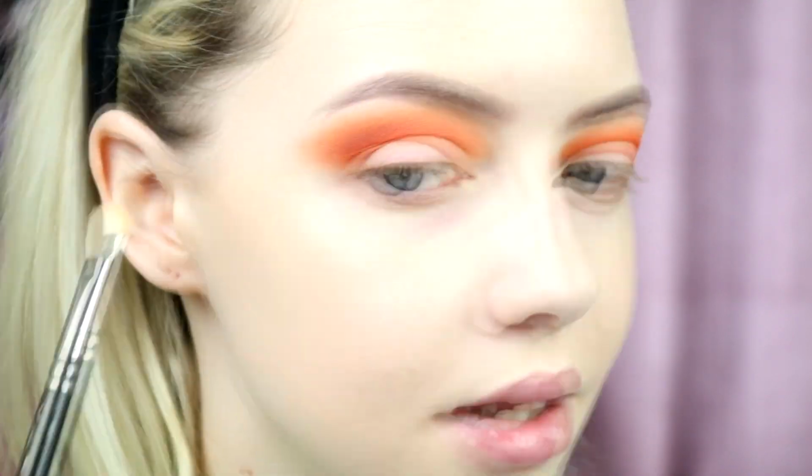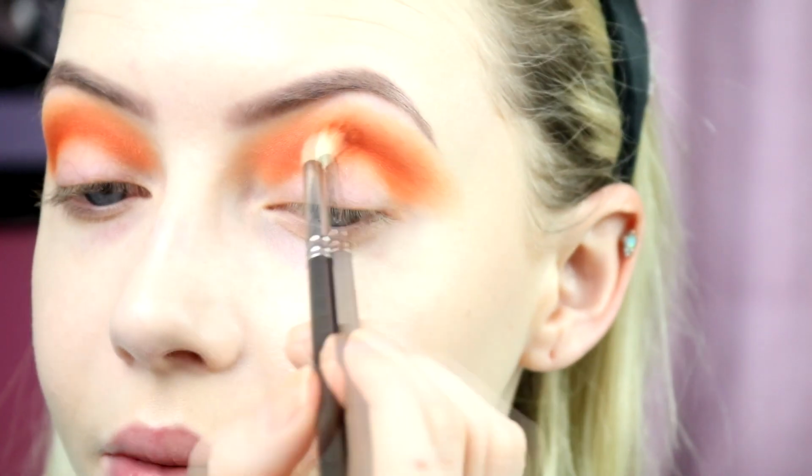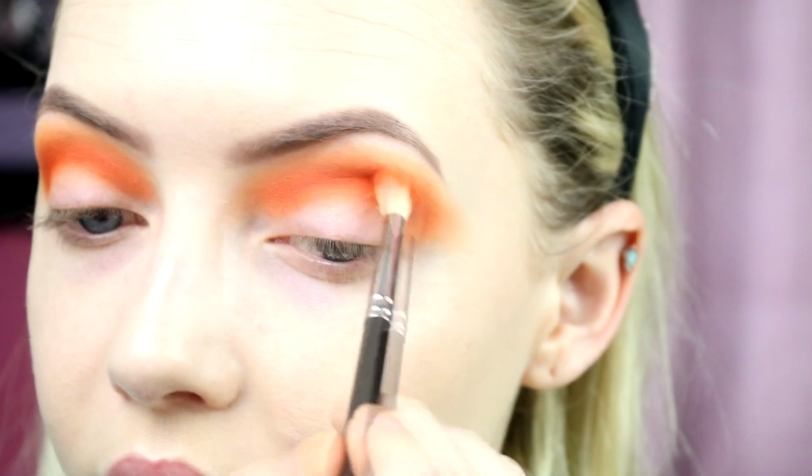Yeah, so you do get a nice blend that way, but I do feel like I have to re-intensify the orange now, so I don't really know if there's much difference in doing it. So I'm just going to go back in with my orange on my 221 and just pop some more of that into the crease. I don't have to worry too much about blending this bit out now because the rest is kind of blended, so all we're doing is just strengthening the colour.